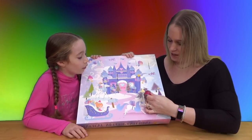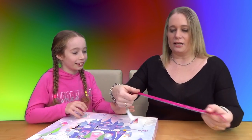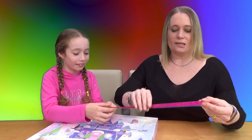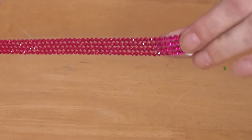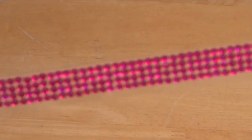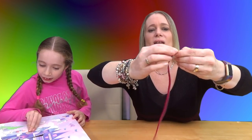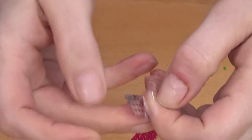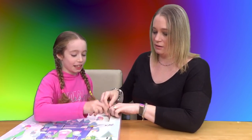Oh, what's this? Oh, wow. That's good. It's loads of gems, isn't it? Look at that. It's a big roll of gem tape. I think that's so cool. Look at that. You peel it off, look, and it's sticky. Six. So you can stick it wherever you want. I'm really impressed with this so far.